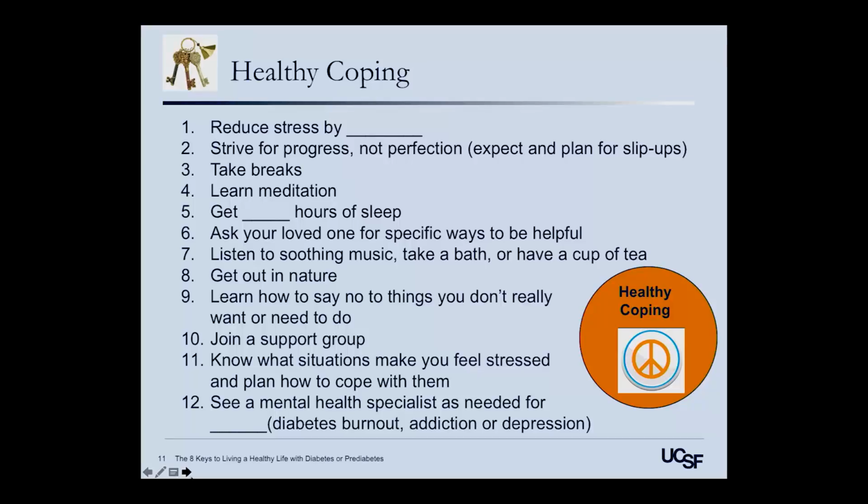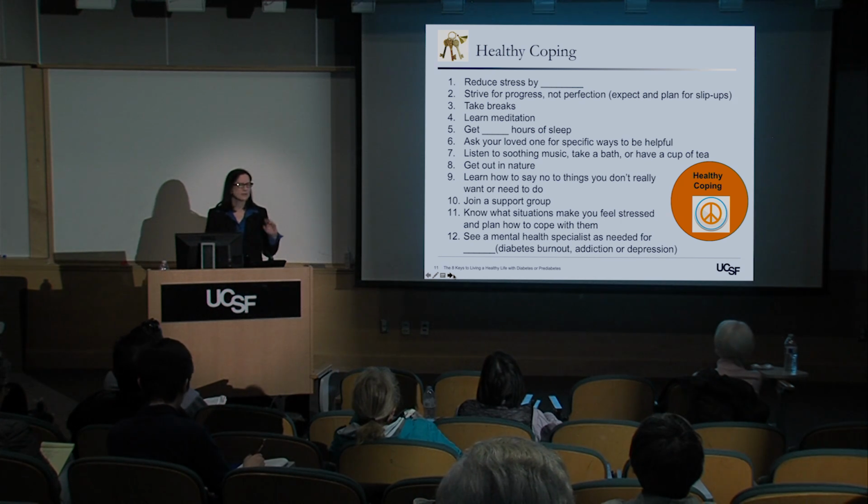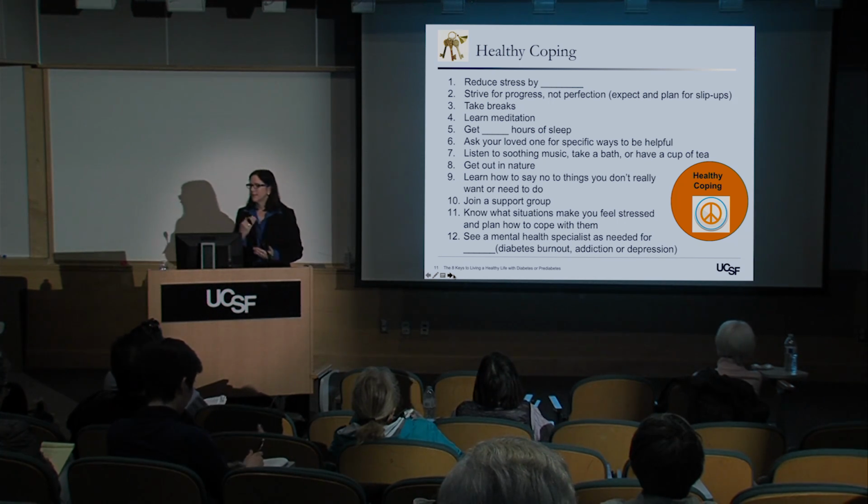All right, so I want to talk about what I think is the most important of the 7 self-care behaviors, and that's healthy coping. How do you deal with this? How your mind is set for this and planning for slip-ups. Because if you're not ready mentally to deal with this, you can know what to do, but executing it and actually following through is another thing. And if your mind is, it's tough. That nagging voice is there. It can really get in the way.